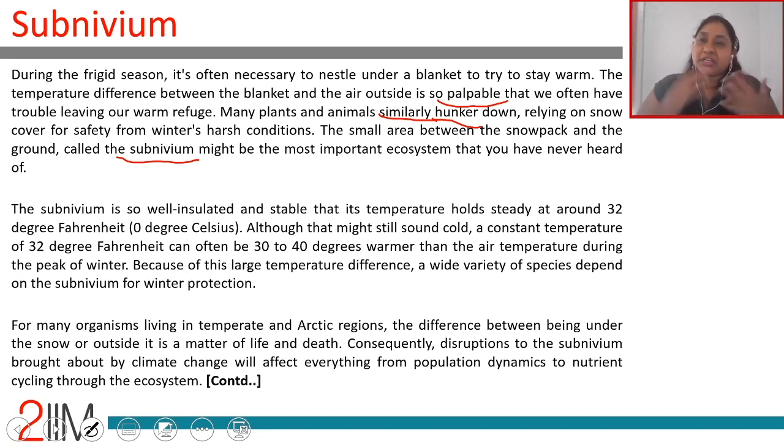So he uses a comparison in the first paragraph to introduce the concept of subnivium that we have never heard of, but is an important ecosystem. And now he's going to explain to us probably what is the subnivium and why it is an important ecosystem. Starts off by saying that it's well insulated and stable. Although that might still sound cold, it does because it's 0 degrees.